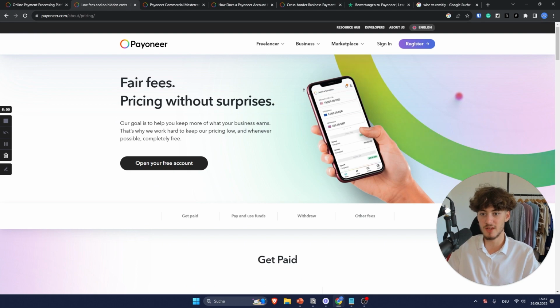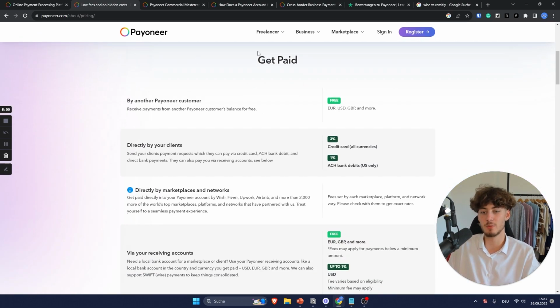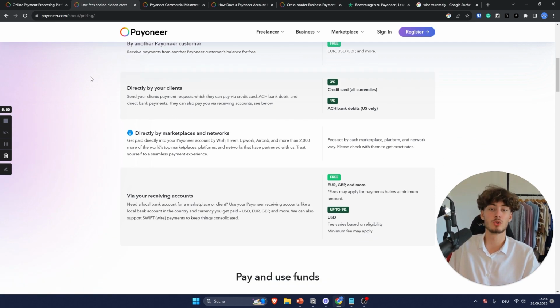Now, as for the fees, this is obviously the thing that we care the most about. Payoneer has pretty fair fees, and you can see them right here. First of all, if you're going to send money to another Payoneer account, the fees are going to be free essentially. If you're going to directly send it to your client's bank account, you will have to pay either 3% for the credit card or 1% for ACH bank deposits, which is going to be US only obviously.